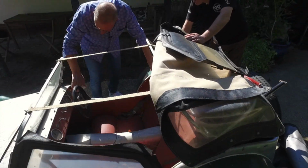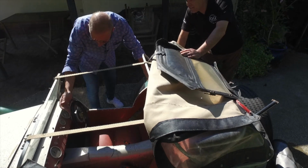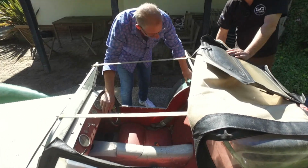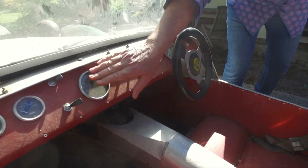Look at this. You've got all the dials here. Everything's still there. It's all lovely. It's just a bit dusty and dirty. The switches are still there. I love the old switches, that feeling. And look, the rev counter's in front of the passenger to scare the life out of them.